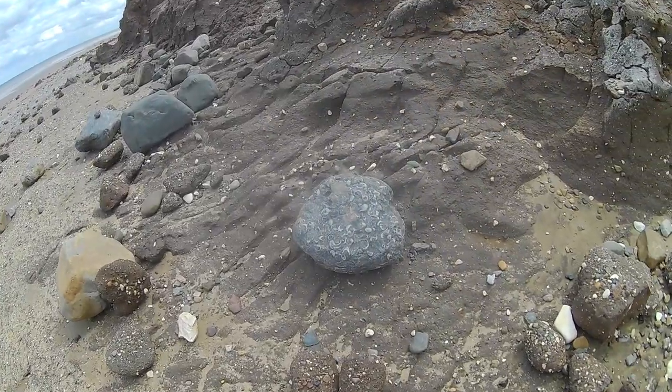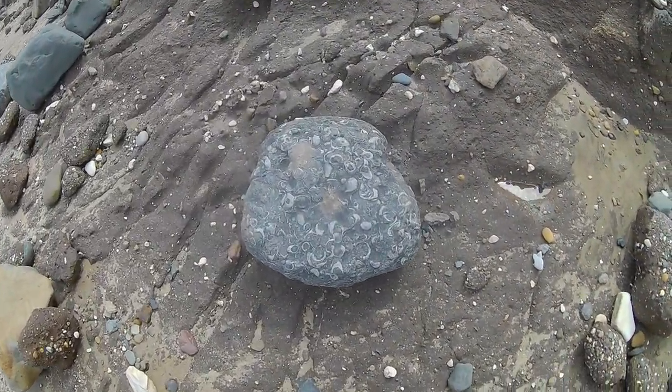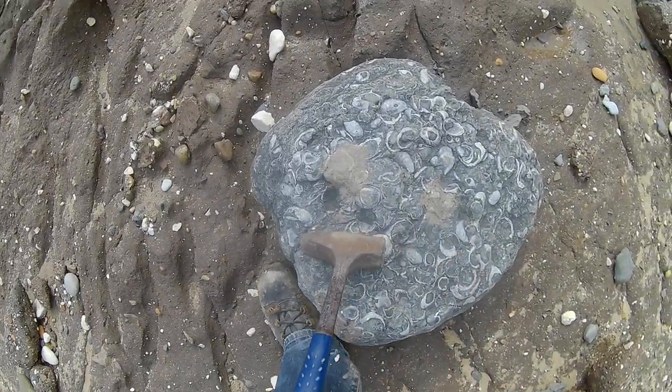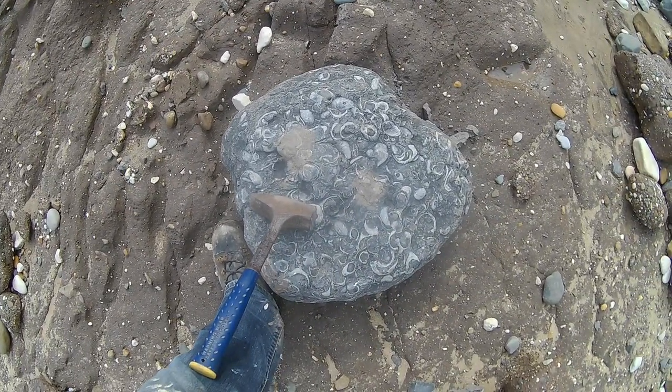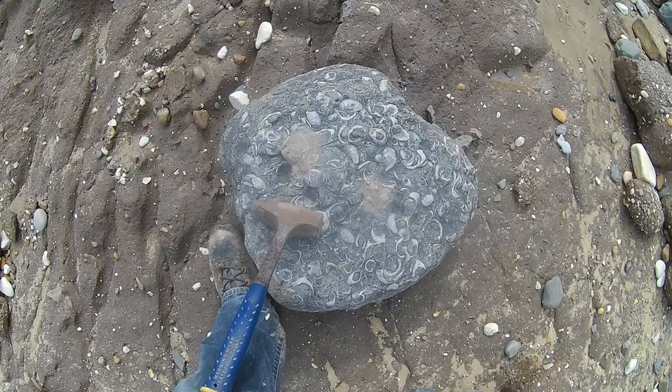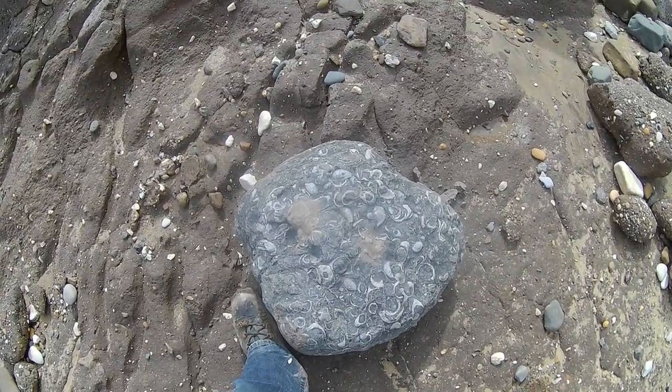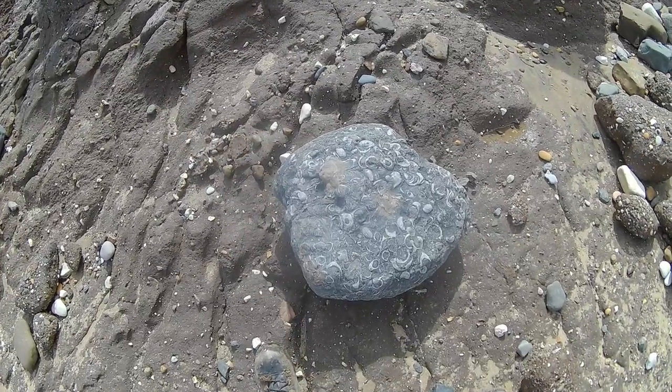Wow, that's a chunk of shell. That's the biggest lump I've seen. That's just full. Like right here. That's massive.